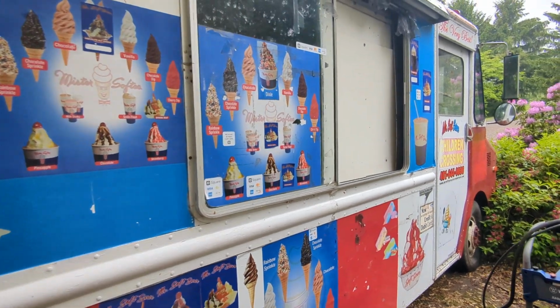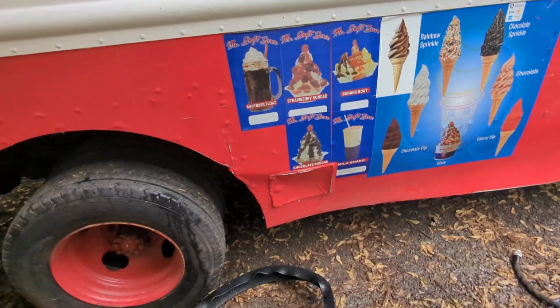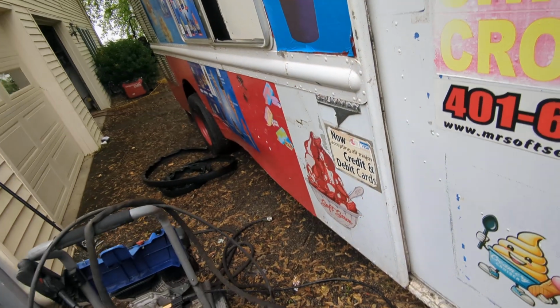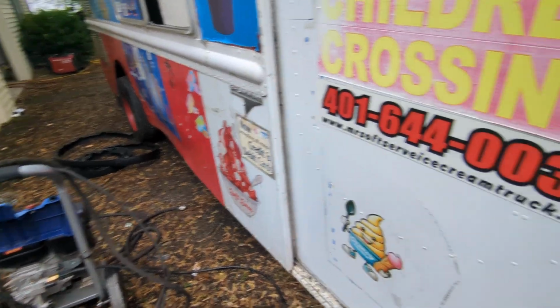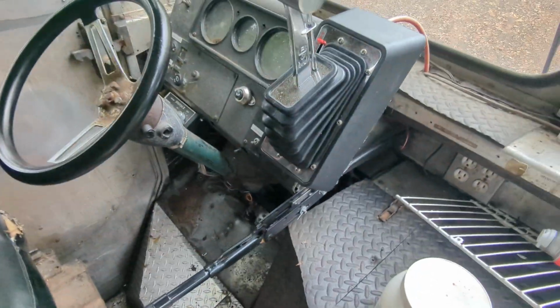This window here is missing, which I'm going to need for my inspection in Pennsylvania. There's a dent down in here that's got to get fixed. For some reason, the fuel tank's on the opposite side now. I have no idea why the fuel tank was switched to the opposite side. Let's see. I'm trying to think of what the heck else. Oh, there was this rigged up gear shifter here.